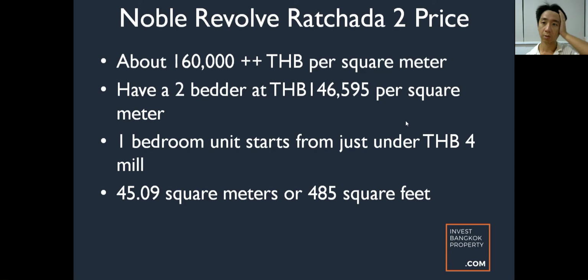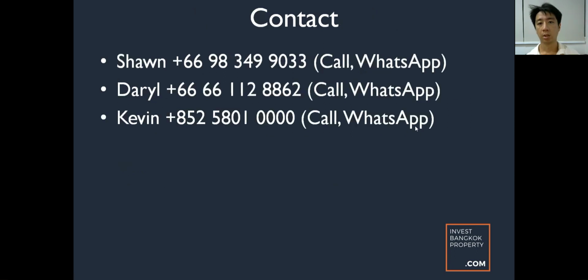So if you are keen, you can just contact Sean, myself, or Kevin. You can just call or WhatsApp us, and then we will respond and send you the brochures, the floor plans, and the unit availability. Then, if you're keen, we can take it one step further. If you are interested to go down and take a look, you can also contact us. Then we can try to make some arrangement. We will bring you around the units, and we can see the actual units as well.